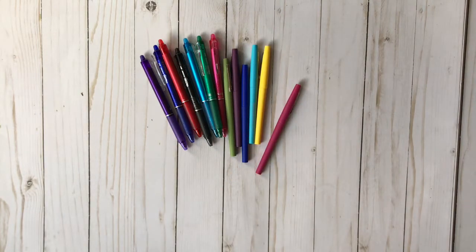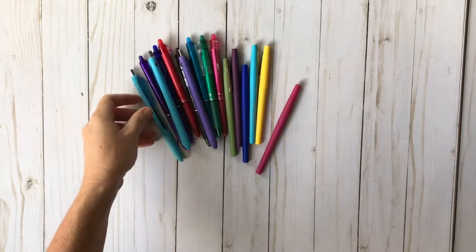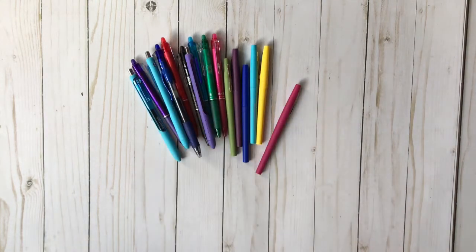I also use the Papermate Ink Joys. I mean, look at all these colors. I do love and enjoy all the color, but I also just like writing in black and blue also. And I also love the Pilot G2s. They write really well also in your planner.